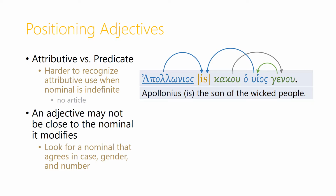Now, we still haven't done anything with the adjective kakou. But if we look around, kakou can only modify genous, can't it? Because genous is the only other genitive nominal in the sentence. So, in a situation like this, even though the adjective is fairly far from the nominal it modifies, Greek speakers don't see this as ambiguous because there's only one nominal that kakou agrees with, and so it's clear by that agreement that it's a wicked people, not a wicked son, not wicked Apollonios.